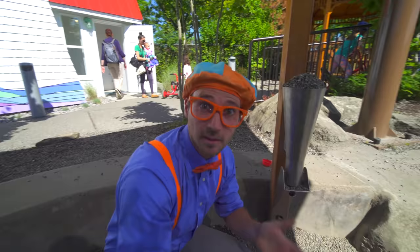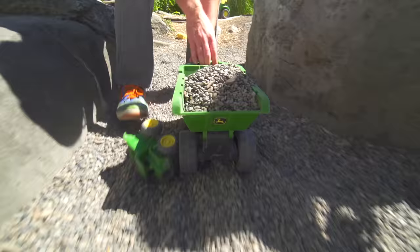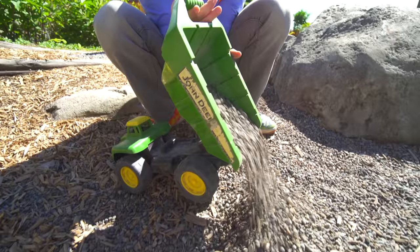Whoa! Look! This looks like the area where you get to load up the dump truck. Watch! Okay, load it up, here we go! Whoa! Oh, hello! This looks like the perfect place to dump all of this rock. Ready? Beep, beep, beep, beep, beep! Rah, so heavy! Whoa! Wow! That was a big load in the back of the dump truck. Good job!